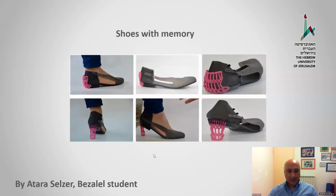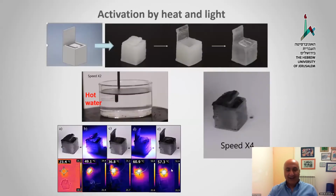Or another student designed a shoe that if you travel in the world, you go for work with this flat heel shoe. You finish the day, go to the hotel, heat it up, and you have high heels so you can go to a party. We can also use this thing to activate opening and closing of something.